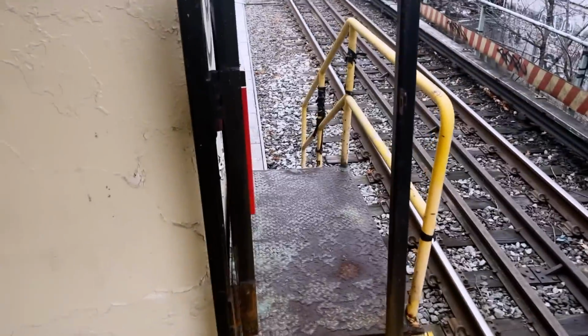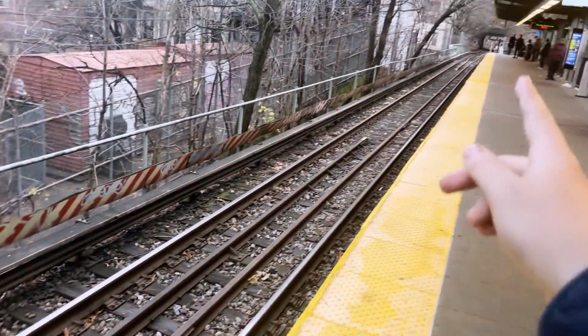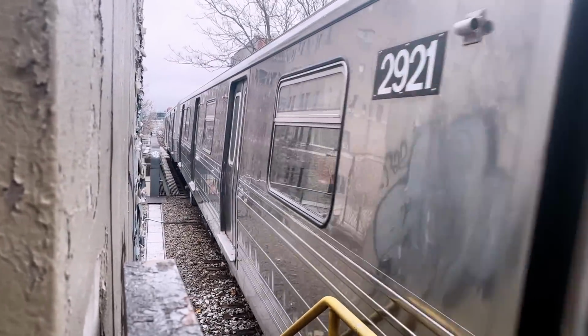Each side of the platform also has these striped boards for the conductor, and these stairs, which for some reason the gates are open, which they shouldn't be, but that's a little concerning. Same thing on the other side. It's so cool seeing trains come this way and this way, just on a normal subway line.